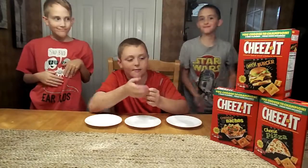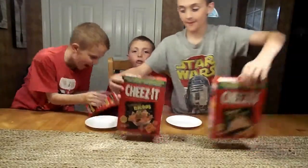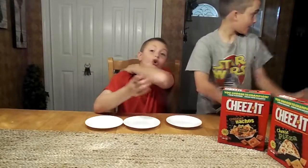What we're doing today is the Cheez-It taste test challenge. They've been asking the public to vote on which flavor you think is the best, between cheese pizza, cheeseburger, or cheese nacho. So whatever you think is the best, you will vote. And if you try these and you like one, vote for which one you like in the comments below.